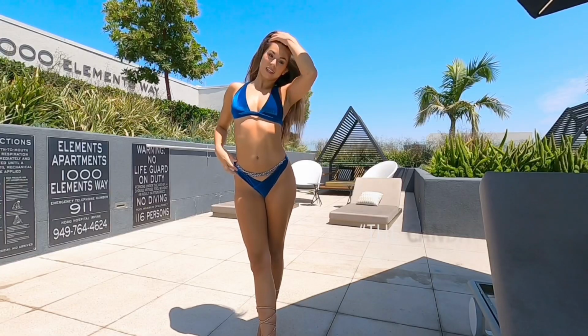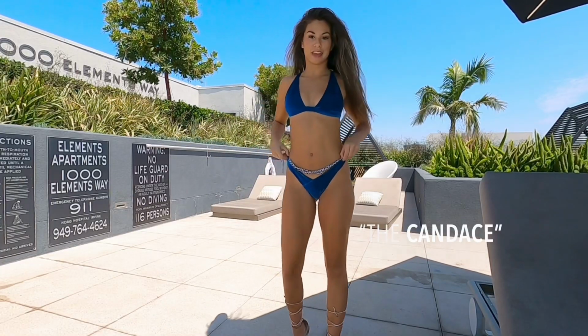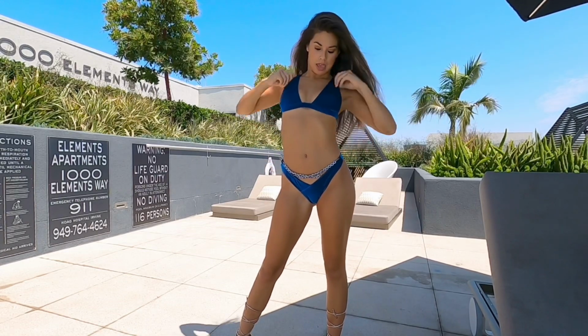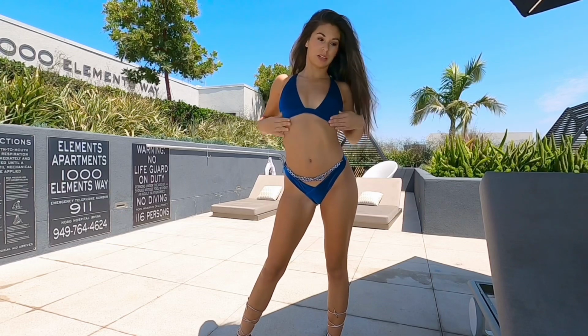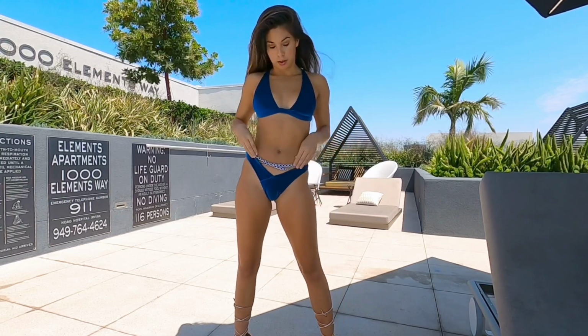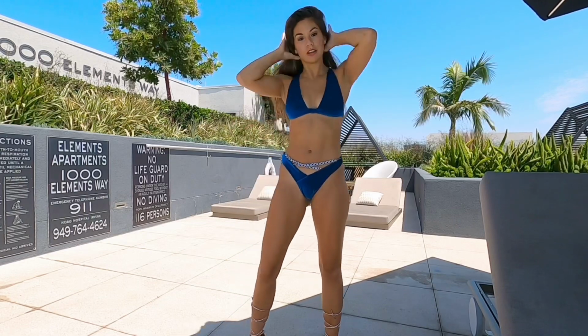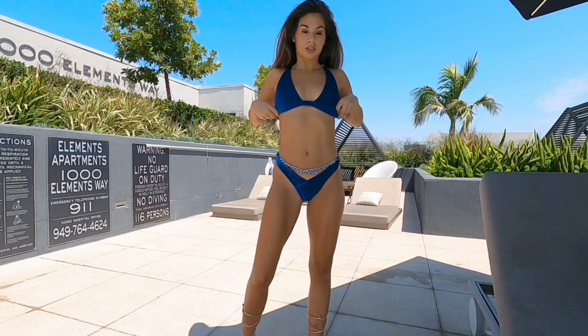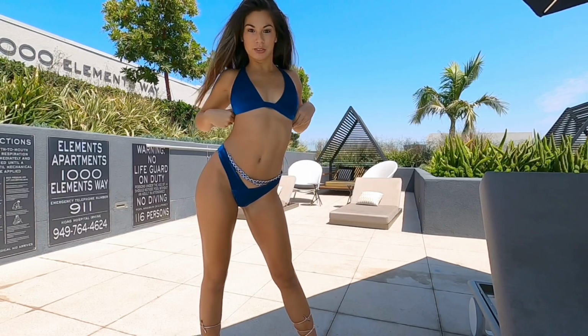So this is the second piece. This one is called the Candice. It's also made out of velvet, just like the first one, and super comfy, with a nice tight fit. Also inspired by the burlesque world. You have the gems on the front here, and then you also have the gems on the back. So it gives that nice little burlesque feel to it.